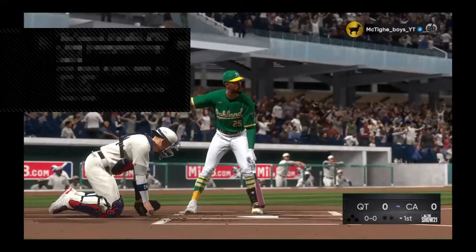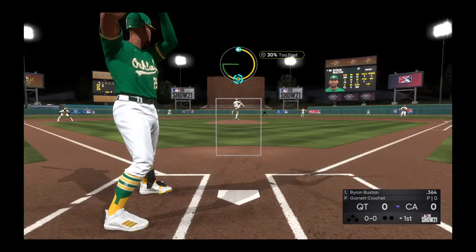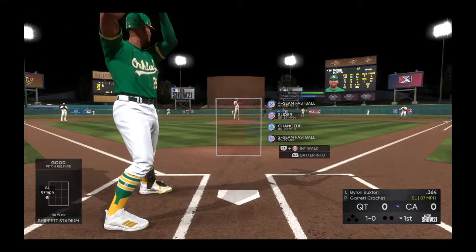So that'll bring in Byron Buxton. He'll lead things off here in the bottom half of the first. The center fielder. There's a breaking ball that couldn't quite catch the inside.